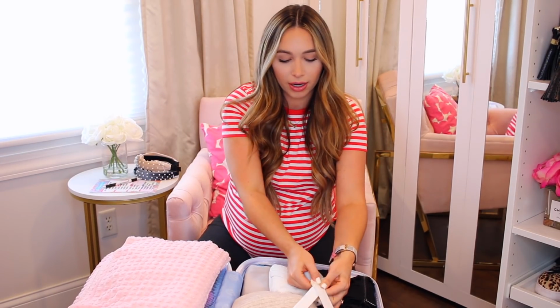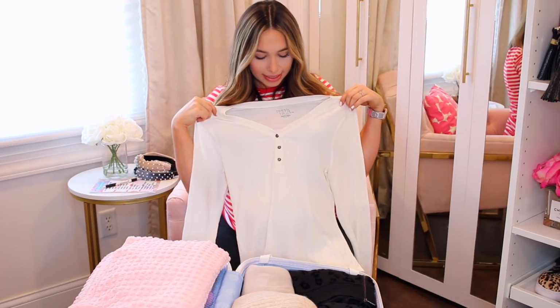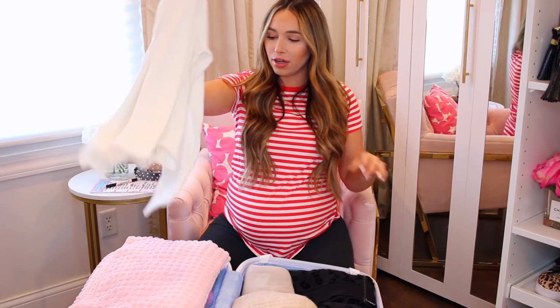And then for the rest of the clothing, I have a Henley, and I shared this in my Walmart video. It's just a button down Henley, and this is a large so that it fits over the bump, and this was like $7 or $9, something like that.